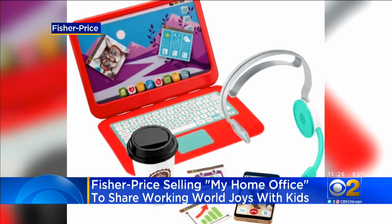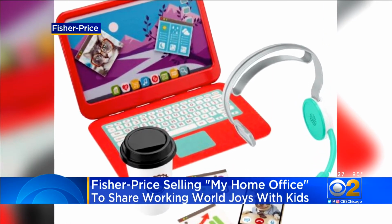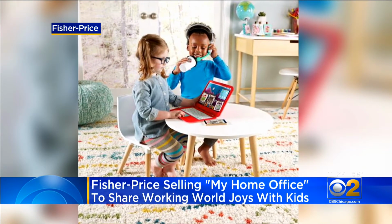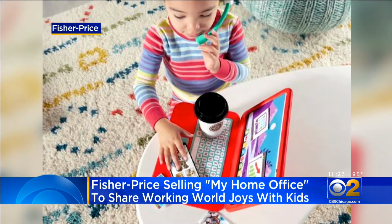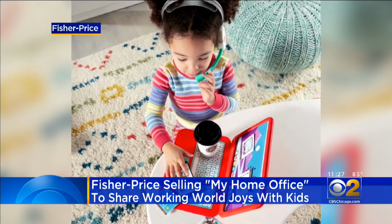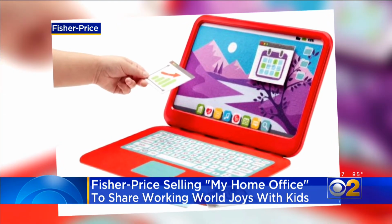We're looking at some sunshine. Checking out the My Home Office playset from Fisher-Price. It has everything a 3-year-old needs to take on corporate America from home. There's a laptop, a headset for video conferences, and even a latte to keep them running throughout the day. All that's missing is the doll interrupting a pretend parent Zoom meeting.